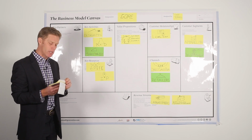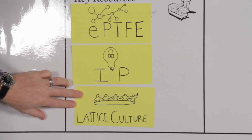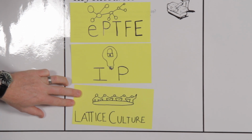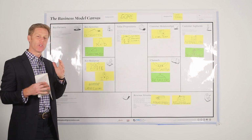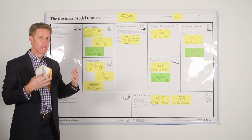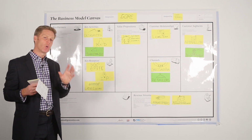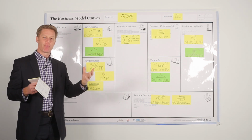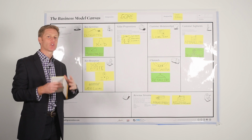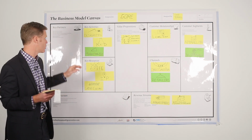Now, one piece of the key resource for Gore that most folks don't know about is their management structure. And it's called a lattice culture. And at Gore, you don't have bosses. They're all associates, and they work in a team approach. And it's a lattice management structure. And that team approach allows Gore to have an innovative approach to work together as a team to create new products and new services. So that is one of their key resources.